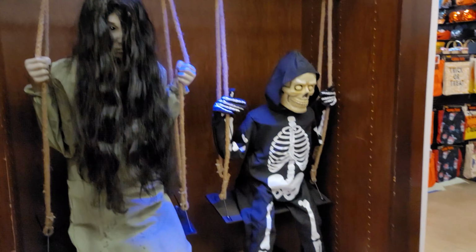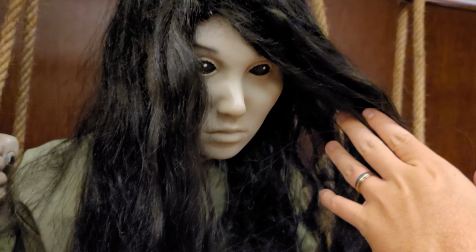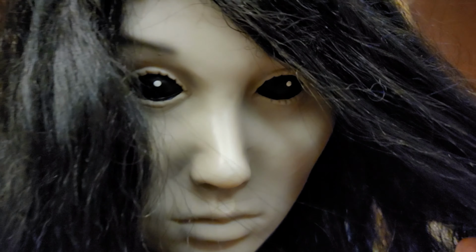This is my first time seeing these set up in the store. They're not working, but it's still nice to see them on display here. Her eyes are really freaky. And if I step backwards, I think you can see they have some lighting in here as well. So that actually looks pretty cool.